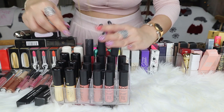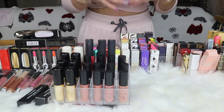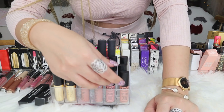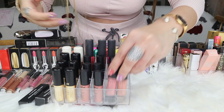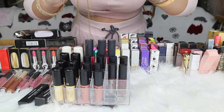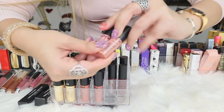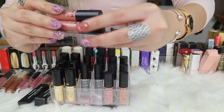But I have some more here. So I bought the entire set of the NYX Soft Matte Lip Creams, but I gave away a lot of them. So I only kept a little bit here, and they're just mostly dark colors because I asked people to choose the color of their choice instead. And then of course they took the nicer ones. But I have some here that are left. Which ones are here? So I have Athens and Cyprus. Essence Cyprus. This I haven't used yet, so they're still new and I haven't opened them.